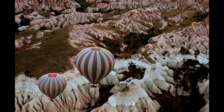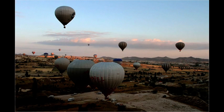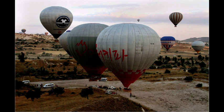Most hot air balloon launches are made during the cooler hours of the day, either at dawn or 2 to 3 hours before sunset. At these times of day, the winds are typically light, making it easier to launch and land the balloon.